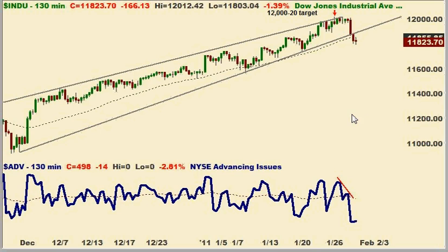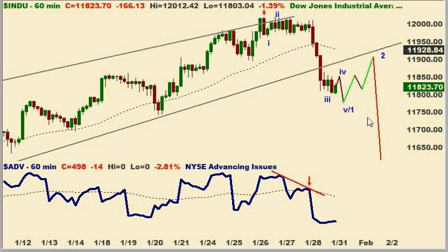Here's the Dow chart, 130-minute. The high was actually just over 12,020. 12,020 was the target, pretty much a direct hit. And here is the hourly chart on the Dow that I posted yesterday, looking for a rally to 11,900 or so, and I think we've gotten up to about 11,888 so far. So we're definitely in that zone.